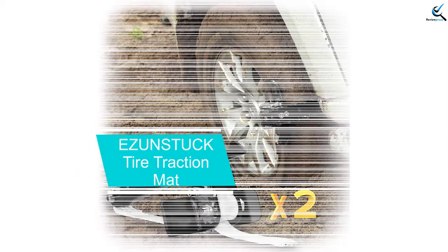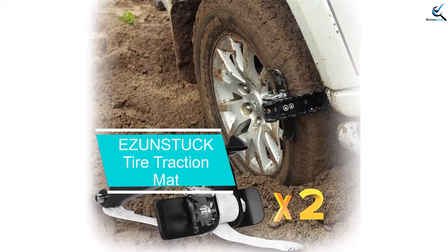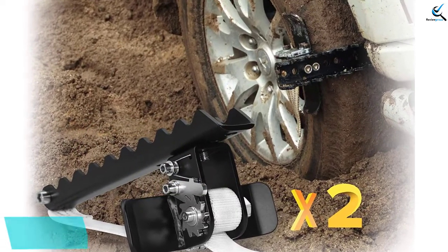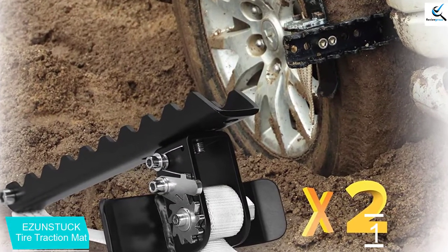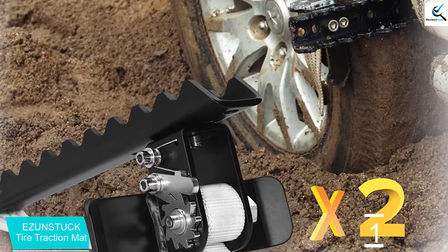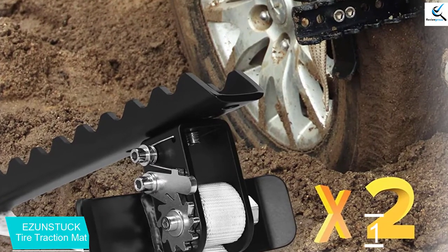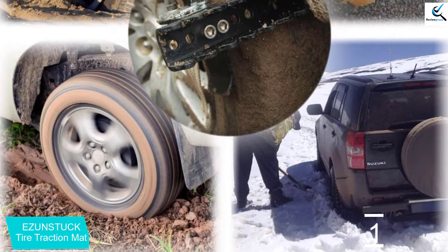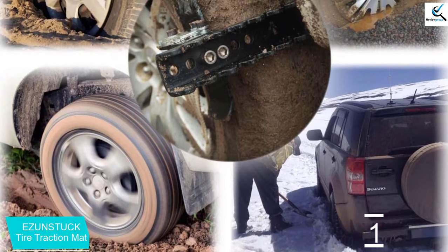And finally at number 1, EZUNSTUCK Tire Traction Mat. The tooth-like metal plate reaches a length of 14 inches, 36 centimeters, and so it can help increase extra friction between the spinning tire and the road surface to gain effective traction force, and finally help the driver to get unstuck when bad luck happens.